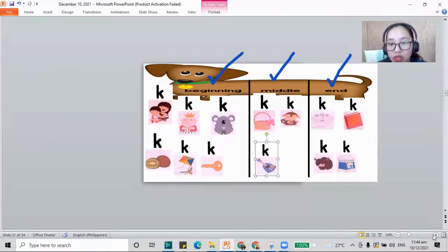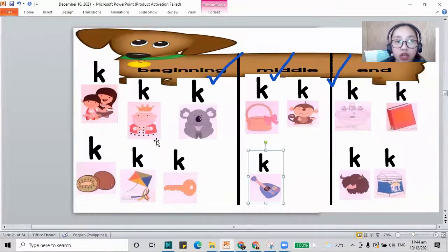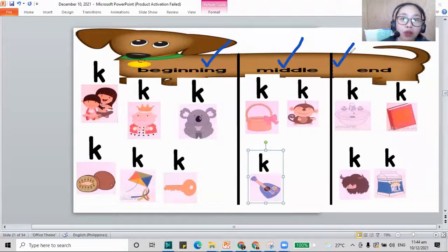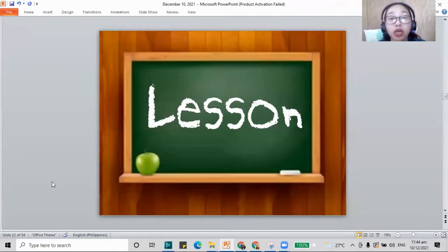So these are the words that we sorted, the ones with the beginning sound, middle sound, and end sound, K. So how about we move on? The next part of our class is to have our lesson. And we still have to do the words that have the K sound.